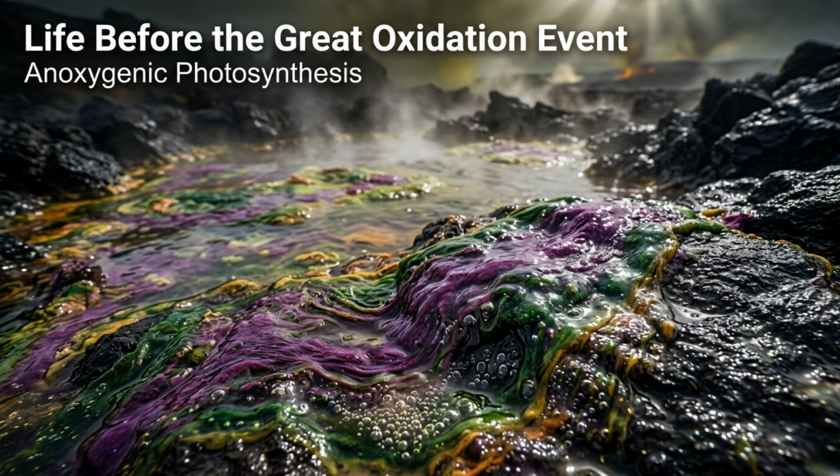The sheer variety of these strategies, from the massive chlorosome traps of the GSB to the cyclic loops of the purple bacteria and the iron-oxidizing machinery of the boreal shield, highlights the incredible adaptability of life. These organisms have mastered the physics of the exciton and the chemistry of the infrared to carve out a living in the deepest shadows of the biosphere.